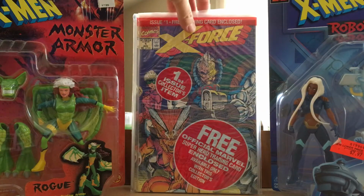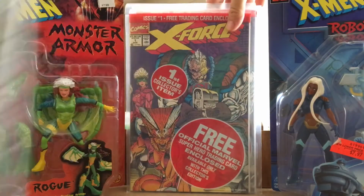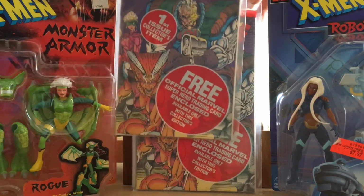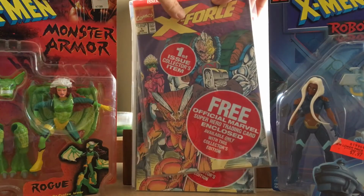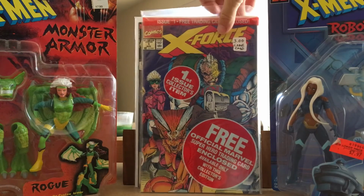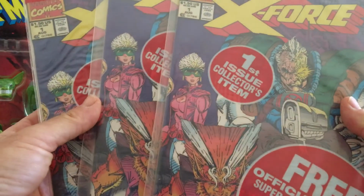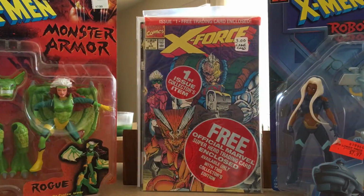I got 1, 2, 3, and finally 4 copies of X-Force #1. You would think with those odds I might be able to find a Deadpool card in them. Nah, except for this one that's labeled Cable card. And the other 3, Sunspot and Gideon cards. No luck.